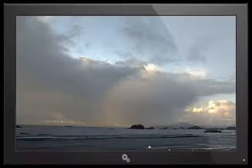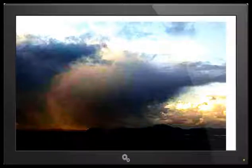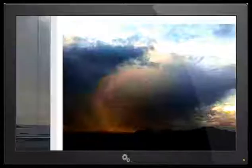But it just is so round and seems to have some coloration there. So I went ahead and blew it up, and sure enough, it does. Now, I have absolutely no idea what that is.